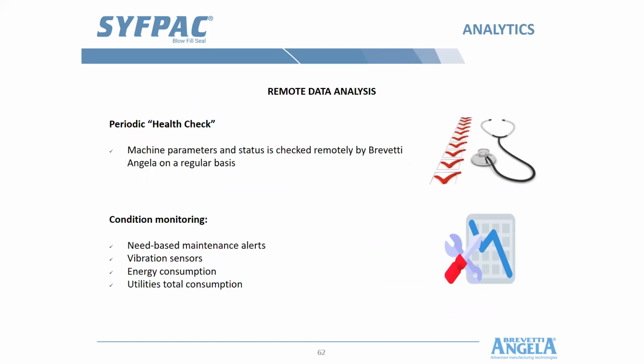What we are also providing is some remote help to our customers and remote data analysis. So sometimes things are happening and scenarios are happening in a machine that we are not considering deeply. So what we can do is to perform a periodic health check of your machine on a regular basis. It means we are connecting with your machines and we are checking the status of the machine. Maybe check if the cycle time is comparable to the golden standard of the machine, if the parameters of the machine are okay, if the status of your filling valve is okay, if the timers are set correctly, and if your productivity is aligned to the productivity that you normally should have.